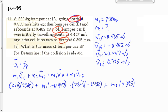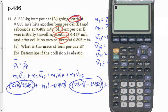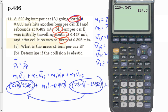This goes back to like grade 7 math or something like that. Combine like terms. Let's combine our numbers first of all. Let's take the 220 times 0.565 and combine it with the 220 times 0.482. Let's pull out the calculator and do that as a group. 220 times 0.565 is 124.3. Let's take this term to the other side by adding, because it's a negative term on the right-hand side. Let's add to 124.3, 220 times 0.482. That gives me 230.34.